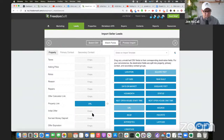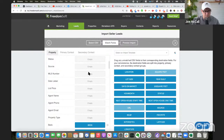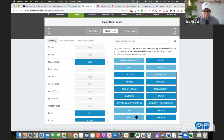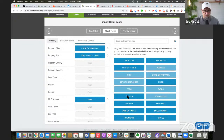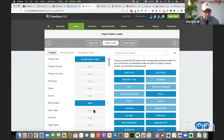And remember there was an MLS number. I could, if I wanted to. There it is, MLS number. What else could I do? GPS coordinates. If I wanted year built, I could do that. Not worried about that. Let's do price. I'm going to bring price over. Oh, price right here. List price.